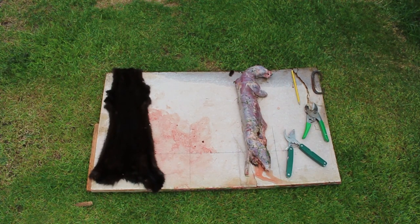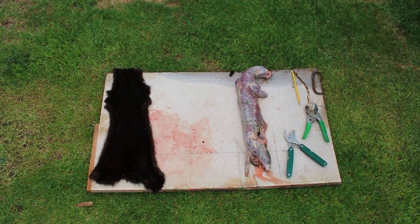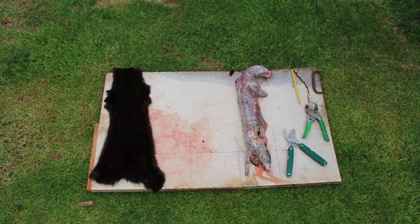So you can see why people don't eat the meat, apart from it being a carnivore as well. So I'll clean the skin up, because I didn't take it off well because of the broken bones. So I'll clean it up, and in the future we'll see if we can treat the skin so that it'll preserve it. We may test a bit of the meat, but I've got to say this is not to be recommended.